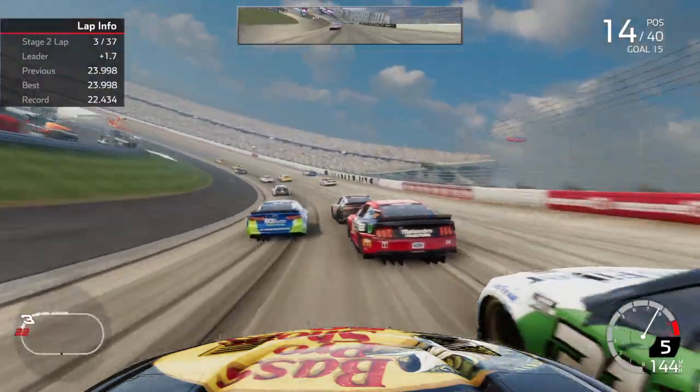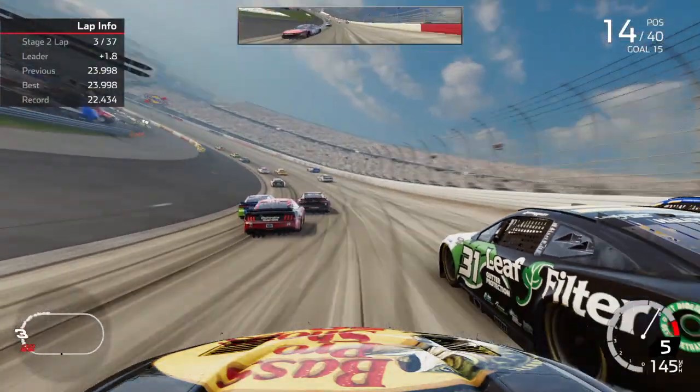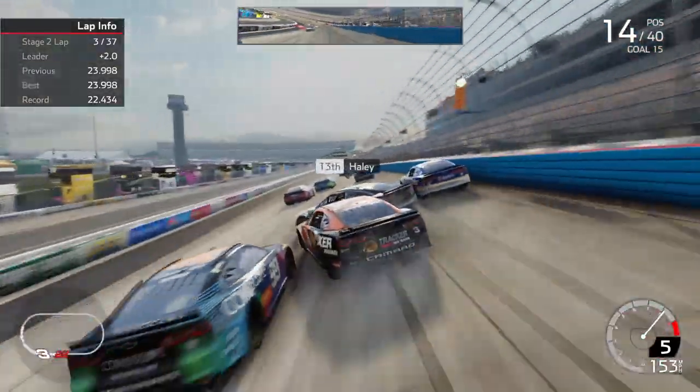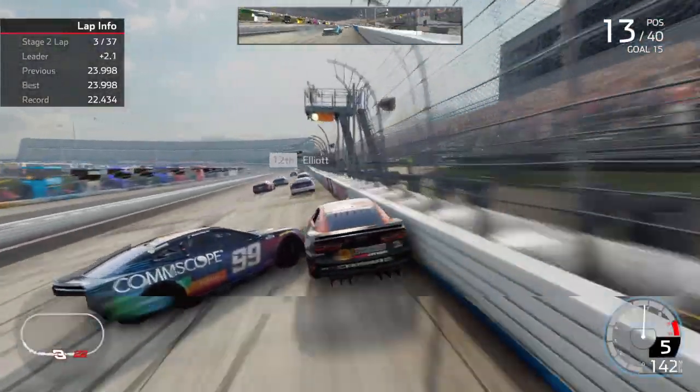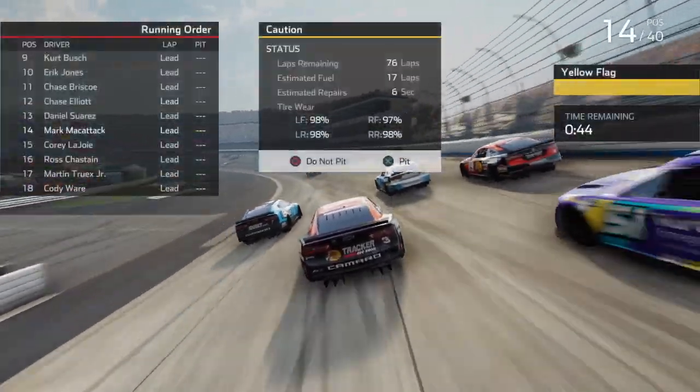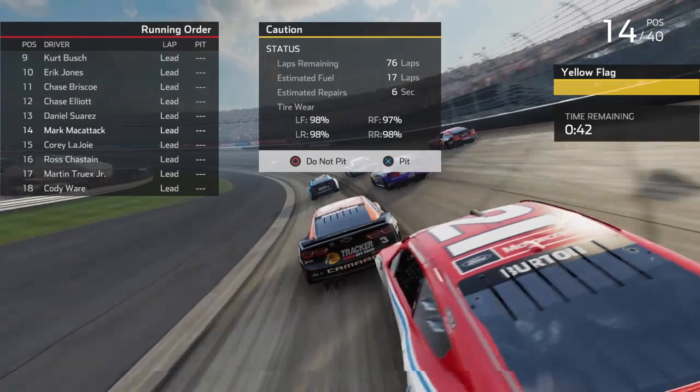And a four-wide issue here, three wide. The car just does not turn. Wow. Oh, and then the 99 of Suarez gets into us. Oh, big wreck, big wreck! Wow. Okay, caution is out.